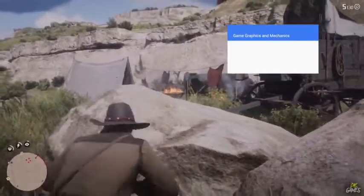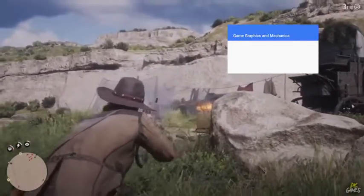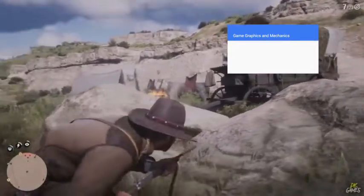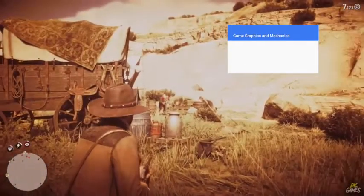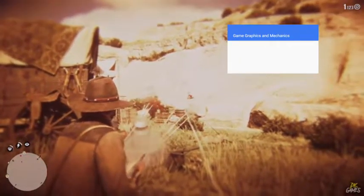So, game graphics and mechanics honestly was something I wasn't quite sure about when Mr. Holmes introduced this idea to me. As I was going over some subheadings for what I wanted to cover, he just really kept reinforcing to me that game graphics and mechanics of the game, like how the game actually works, are really, really important in the video gaming world.